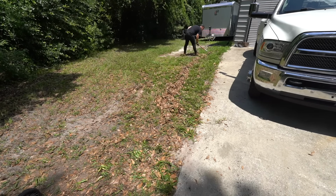So after doing a couple of passes with the dethatcher, it did get a lot of the leaves up to the surface, but we still had to rake them into a straight line just like we did before. I think it definitely saves us some time on the manual labor aspect. So this first area, I would like to be the nicest if I had to pick, because this is the area I see mostly.